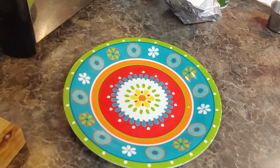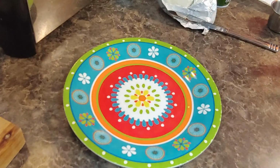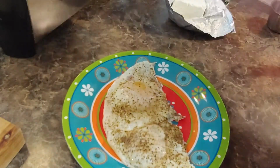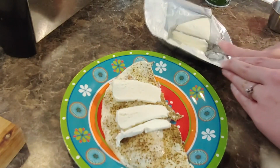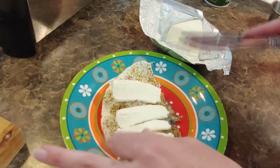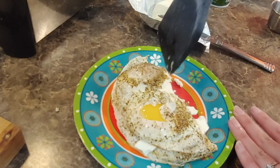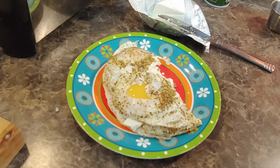Breakfast is the egg pile for cream cheese lovers. Let that egg get that cream cheese all nice and melty.